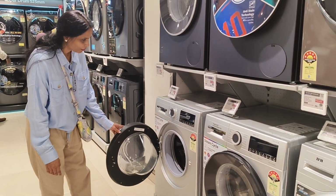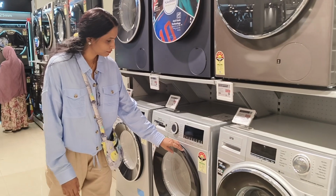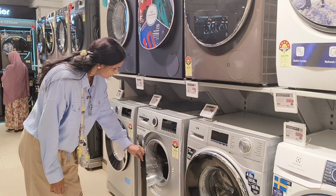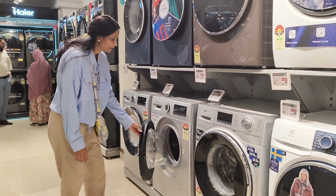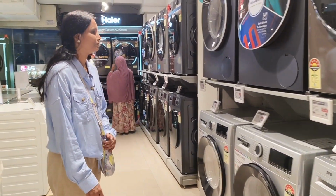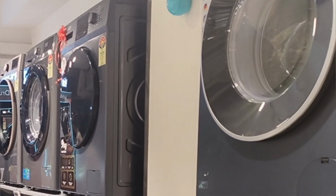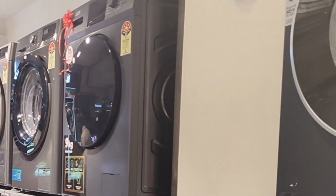After using it for almost 10 years, now it's time to change my washing machine. Within this 10-year period, we changed its gasket and drum once. It's my LG front load washing machine, which has done a great job these many years in terms of less water consumption, less power, and better washing.